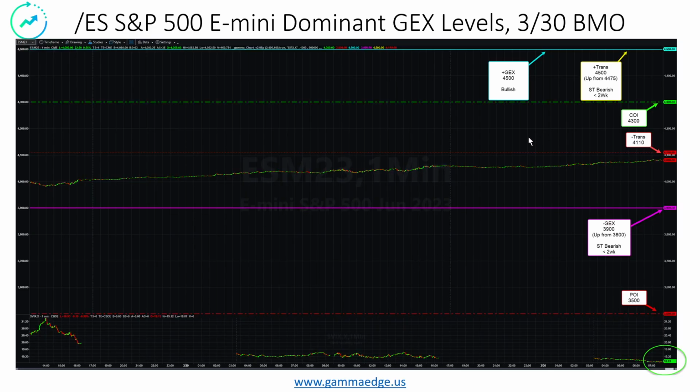Looking at the E-minis, here's what we're looking at. We've had a movement up in some of the levels as indicated.